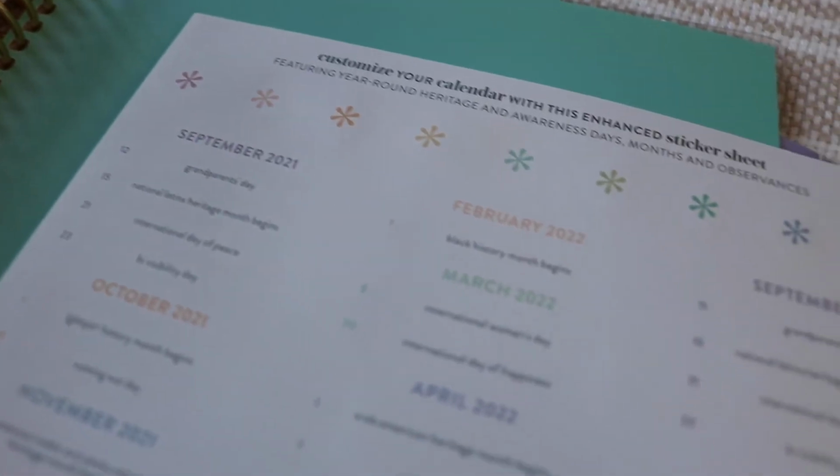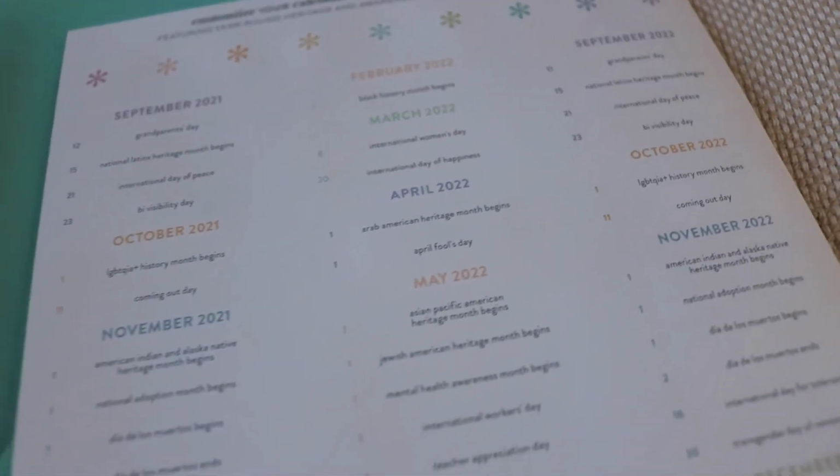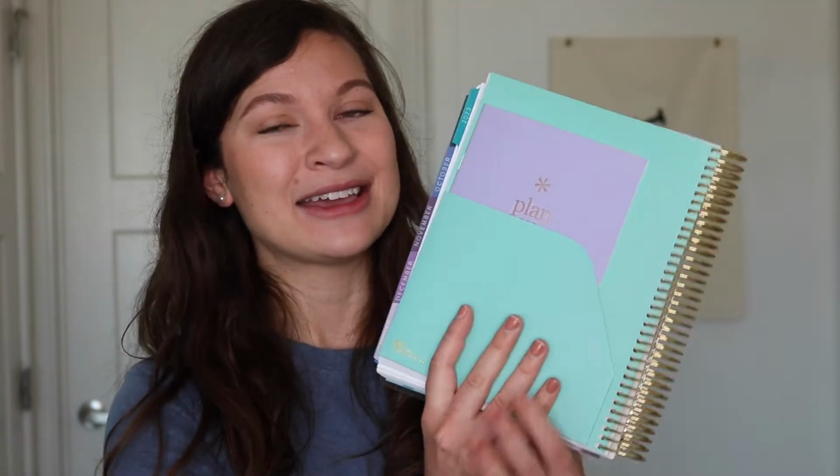And in all of the planners, Erin Condren has included an extra page of holidays that you might want to include in your planner. So you can go ahead and add in the holidays that are important to you that you would like to keep track of, and they're just back here in this pocket. On the other side of the pocket, you will find your Perpetual Calendar.